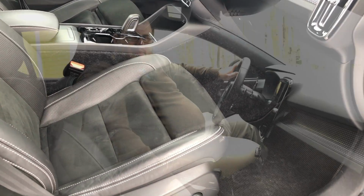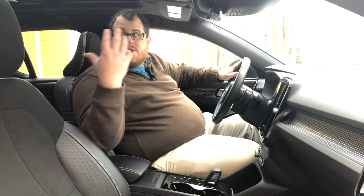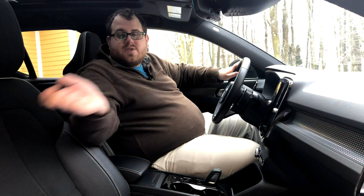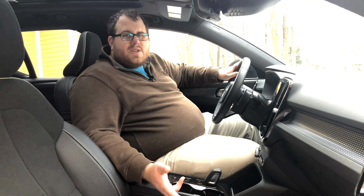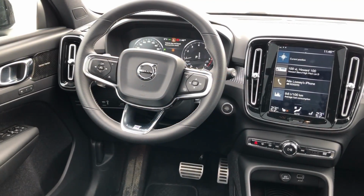There isn't as much bolstering as previous R-Design vehicles from Volvo, and there's also no R-Design branding, like something on the headrests or the back of the seat backs. So that's one of the complaints that they had. Not a huge thing. If you don't really care about it, if you're new to Volvo, it probably won't matter, but just something to note.